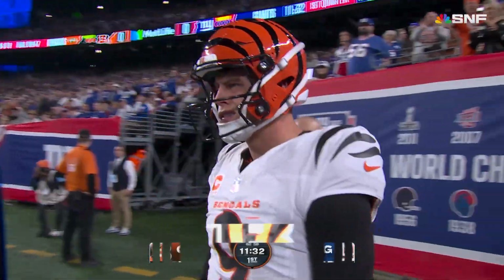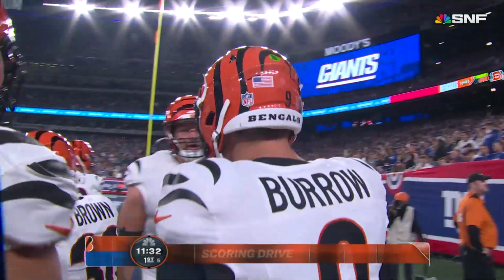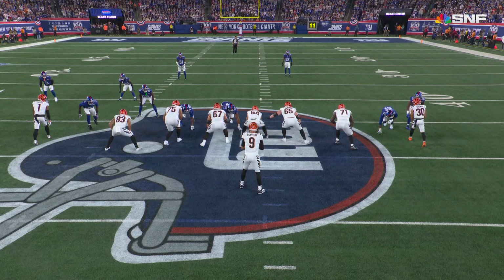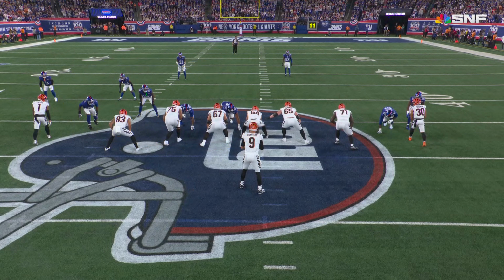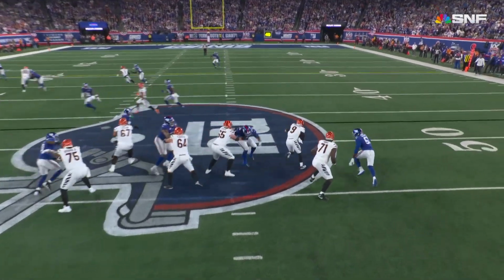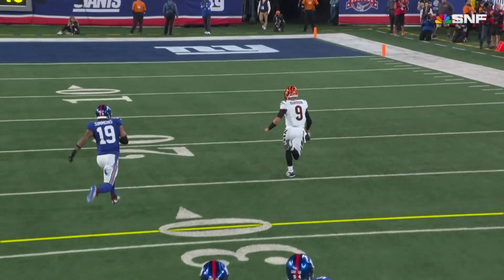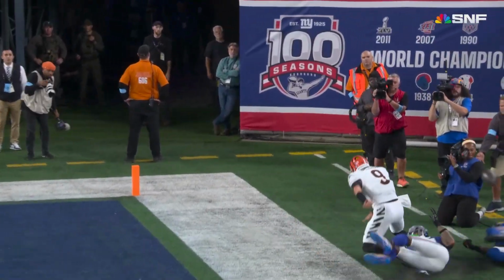Everybody to the left. Burrow takes off to the right, and shows the wheels for 47 yards. Burrow is just outthinking him. Look at all the pressure. He knew it was going to come from this direction. One guy here and nothing the rest of the way there. Man coverage. You're going to see everybody chasing a person down the field. And who would have ever imagined? It's the legs of Joe Burrow.